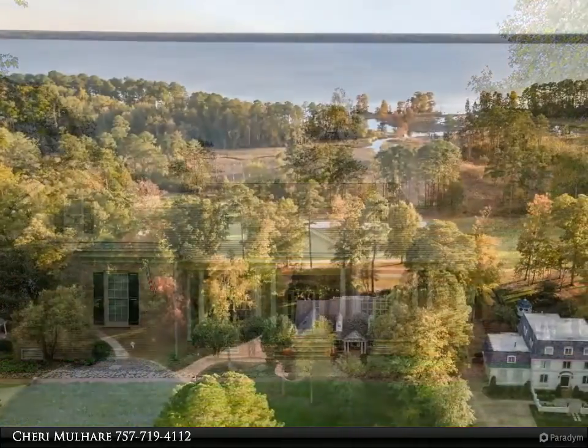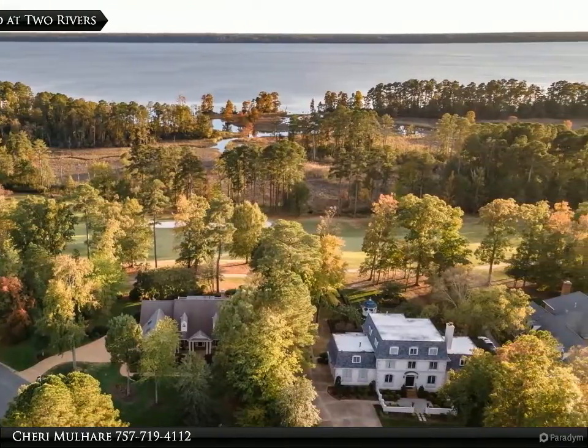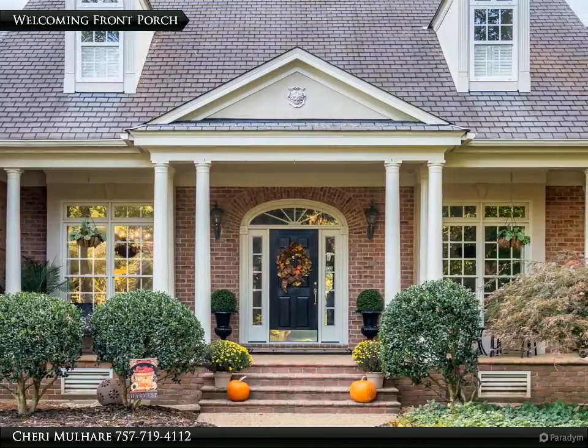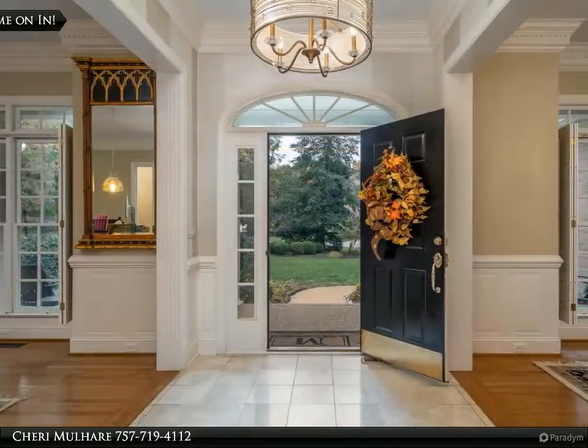Updated and meticulously maintained, 2273 West Island has the best living space inside and out. The quality of construction shows in the custom millwork, hardwood floors, and built-in cabinets. The transitional floor plan has space for both formal and casual living.